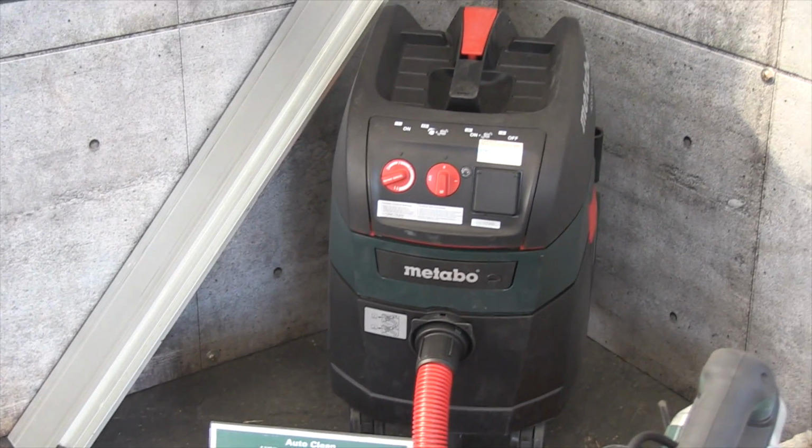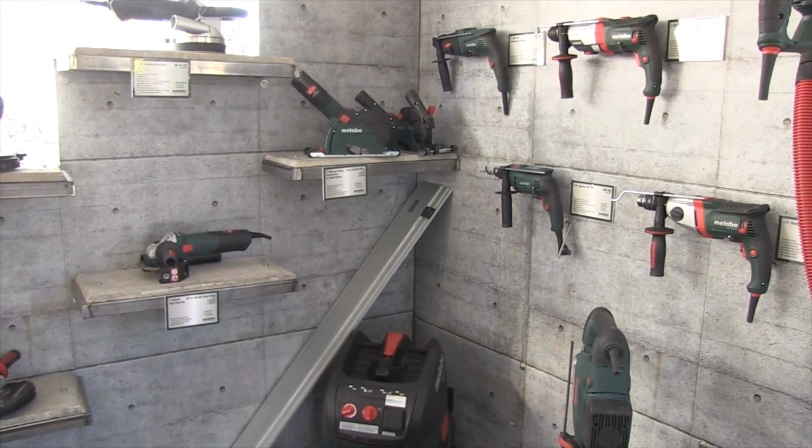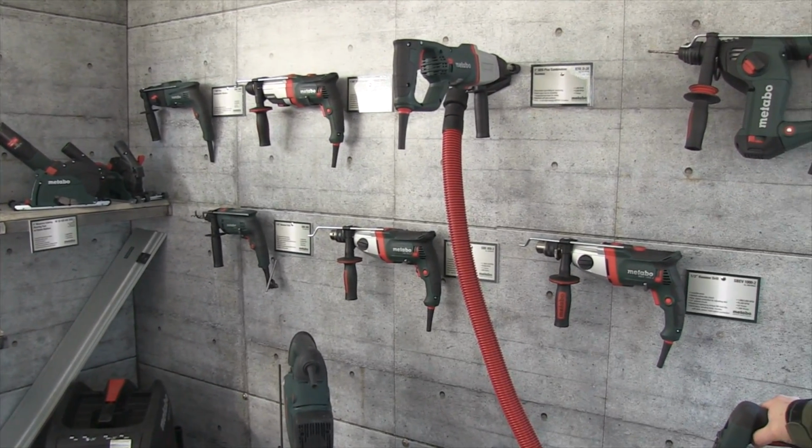With the rotary hammers, the hammer drill, you can see the dust collection adapter hooked up to the wall over there. With a new D-handle hammer, all of that works on the same platform.